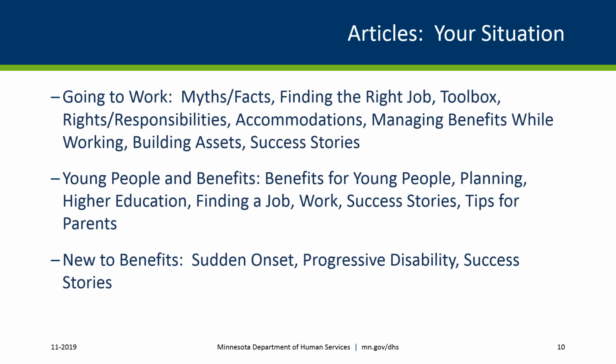The second content area is called Your Situation. These articles are designed to provide information that's specific to people in certain situations. Within this content area, the articles are organized into 3 main domains. The first, Going to Work, includes articles about common myths and their facts, finding the right job, a toolbox, rights and responsibilities, accommodations, managing benefits while working, building assets, and success stories.